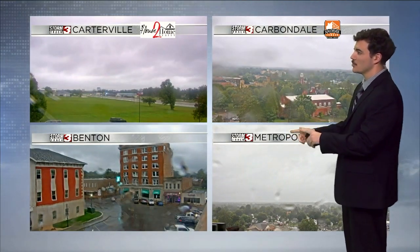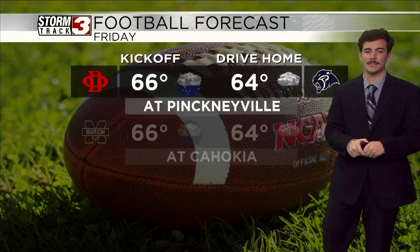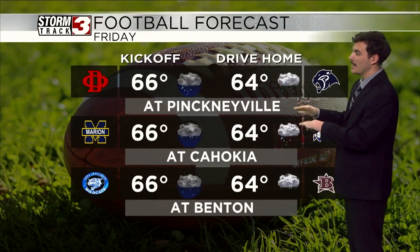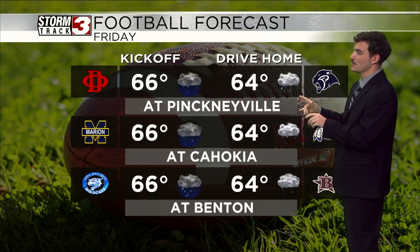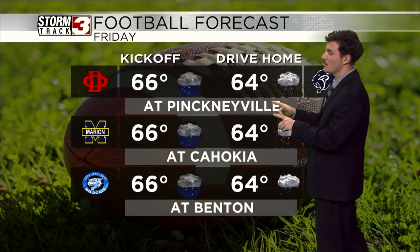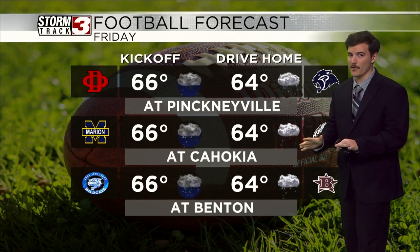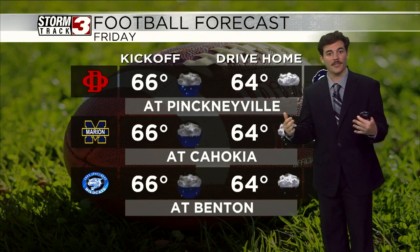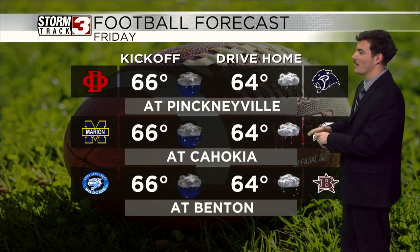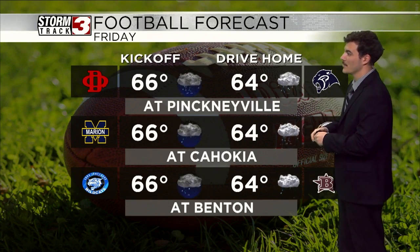Plenty of heavy rainfall, some reduced visibilities as well out across where you're seeing some of that heavier rainfall. So yeah, something to keep in mind, especially if you're heading to those football games tonight. Not a lot of change going on in the forecast between kickoff and your drive home at Pinckneyville. You're talking 66 degrees, the same with that in Cahokia and Boynton, dealing with that widespread rainfall continuing. Again, not expecting any thunder or lightning, so you're going to be playing in, of course, that heavy rainfall, and on your drive home, still expecting the rainfall to continue. Only slightly cooler here at 64 degrees.